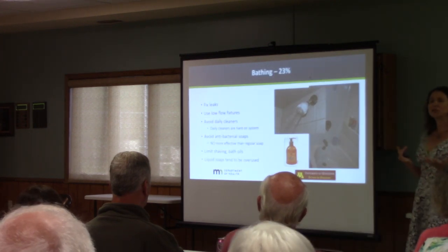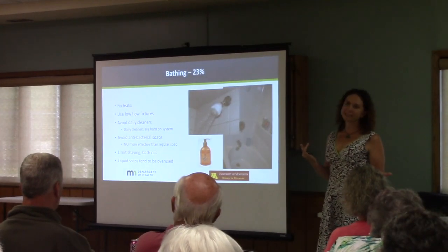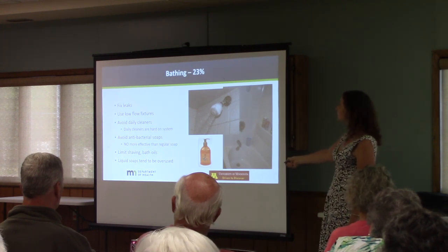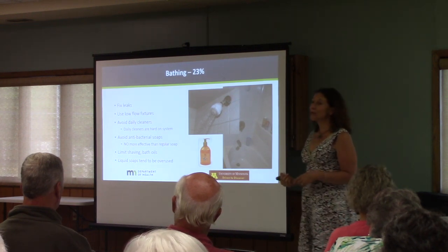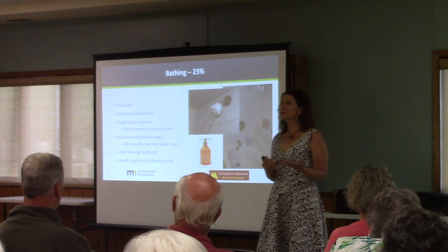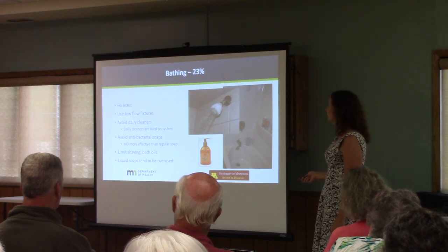So bathing: you want to fix leaks. Use low flow fixtures whenever practical. Although if you have 5 shower heads and they're all putting out 2 gallons a minute, it's still 10 gallons per minute. So you want to avoid those daily showers. Avoid antibacterial soaps. Liquid soaps you use a lot more. I know it's very common that most of us have liquid soaps, but if you don't mind using bar soap, you get your hands just as clean, but you use a lot less soap to do it.